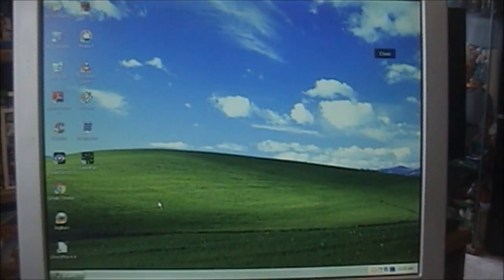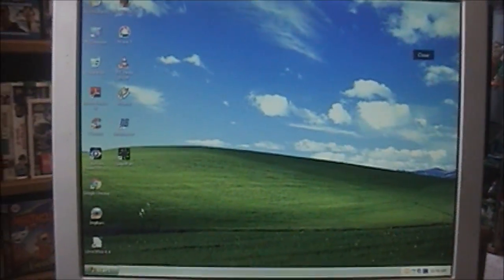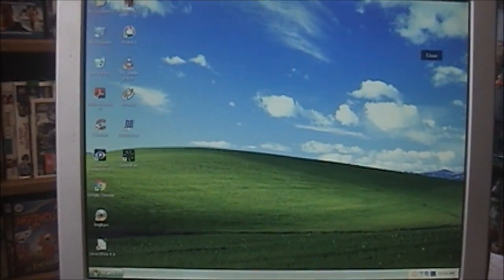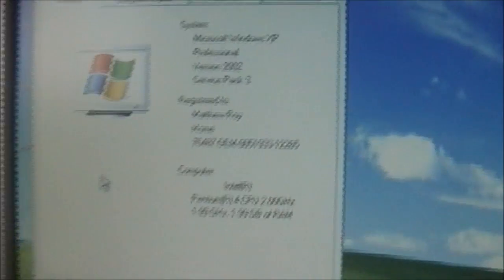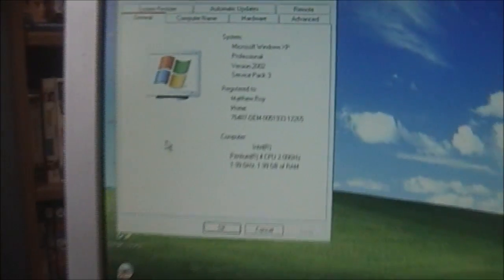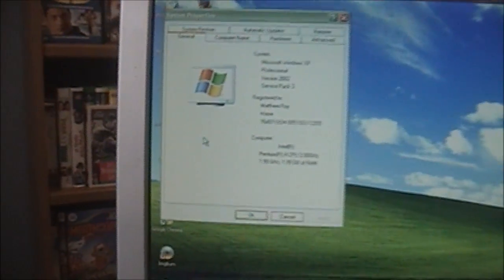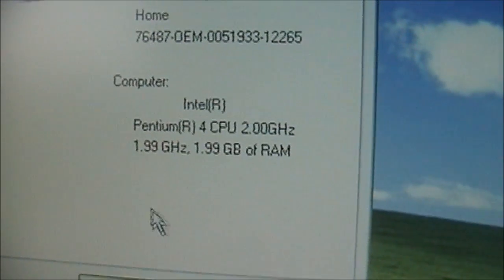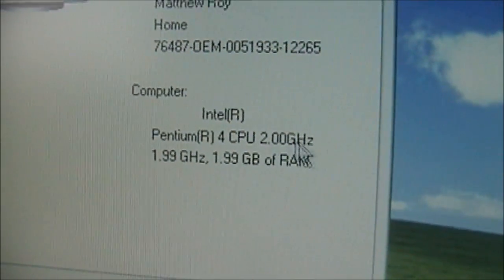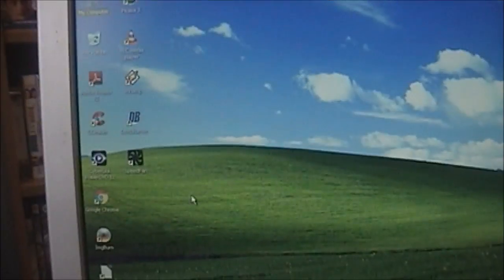So at this point in the video, you're probably asking yourself, Matt, what are you going to do with this computer? Well, as you can see, I have loaded Windows XP on here. It is running Windows XP Professional. It has its own license, which I found on the top of the case, and it activated just fine. And just so you guys know that I'm telling the truth, there are the specs. It is indeed a Pentium 4 2 gigahertz processor with 2 gigabytes of RAM.